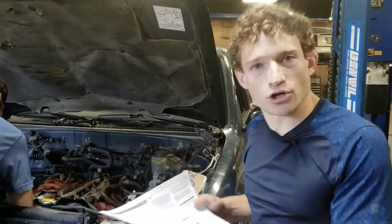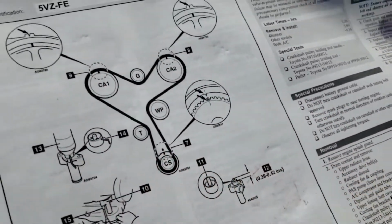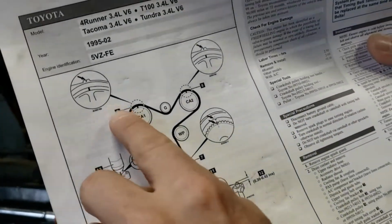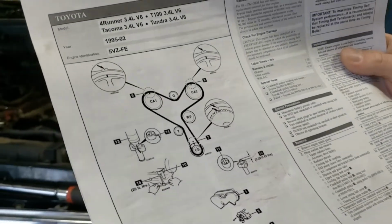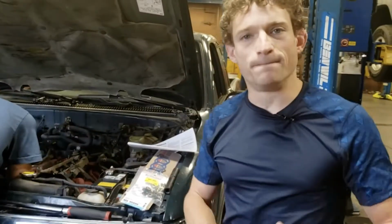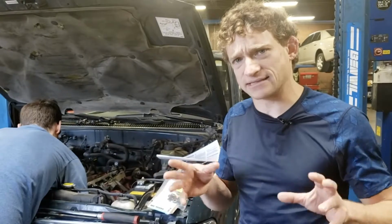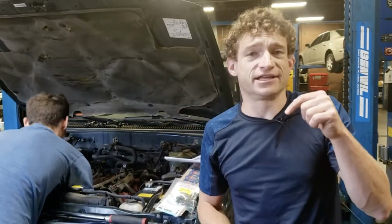Now, if we take a look at the actual diagram that tells us where these marks lay out, it'll also tell us how many teeth are between each of the marks, how long the gap should be accordingly, how much time it should take to install them, and how much play we should have in the belt afterwards. Now, the reason this is so important is because if that belt is not 100% perfectly clocked in rotation, inside your engine where valves are moving up and down, they can strike the piston or strike each other and cause irreparable damage inside that motor.